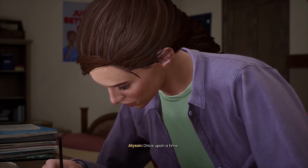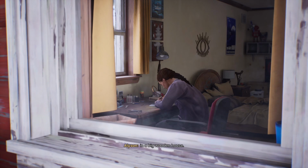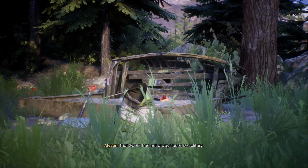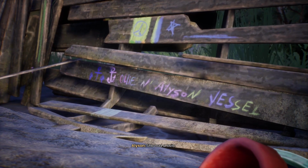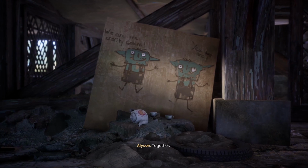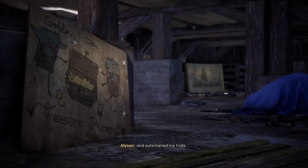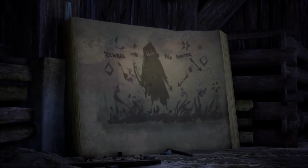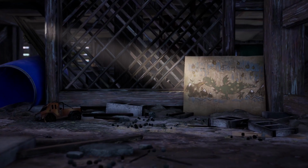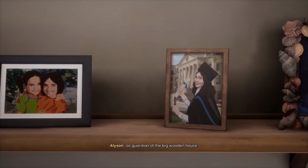Once upon a time, in an ancient and deep forest, there lived a solitary goblin in a big wooden house. That goblin had not always been so solitary. She had a twin, and when they were younger, they were inseparable. Together, they rescued princesses and outsmarted ice trolls, and even trapped a mad hunter. But as she grew older, the goblin sister decided that she'd had enough of adventures. So while her brother went out to explore the world, she stayed behind as guardian of the big wooden house.